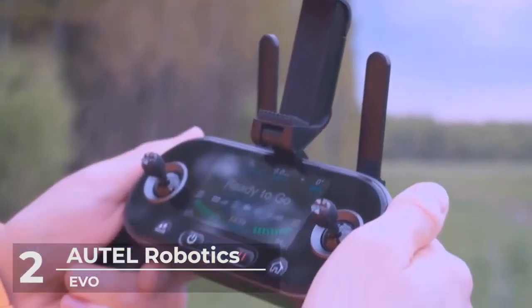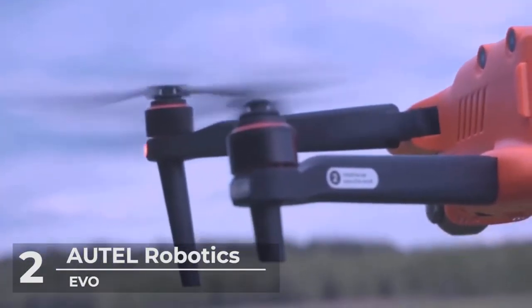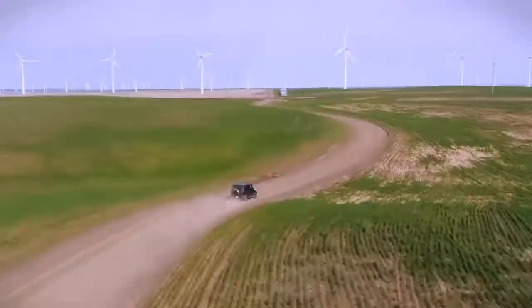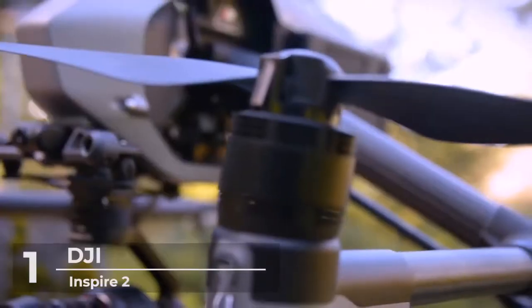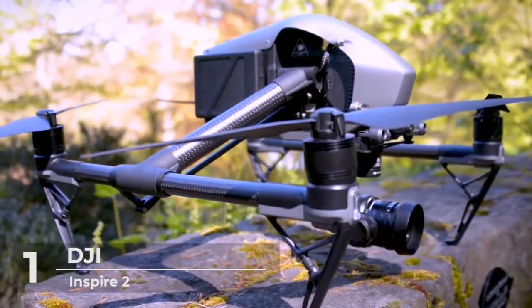The Evo is better value for what you pay for it. It is better to spend $1 on a high quality and reliable drone than to regret later because you did not invest in it. There you have it, our pick for the best of the best drone in the market today. At number 1, introducing the powerful professional drone, the DJI Inspire 2.